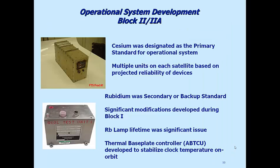Now on to Block 2 and Block 2A. This is what the Block 2 cesium looked like. The Block 1 cesium was also built by Rockwell. It was based on the one that we did in NTS2. It looked very similar to that.